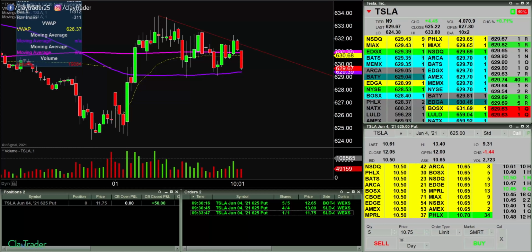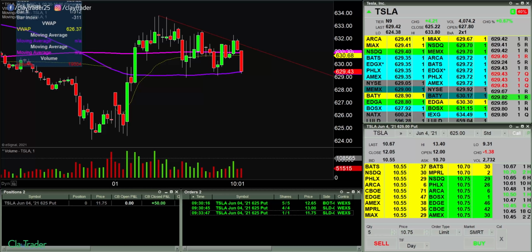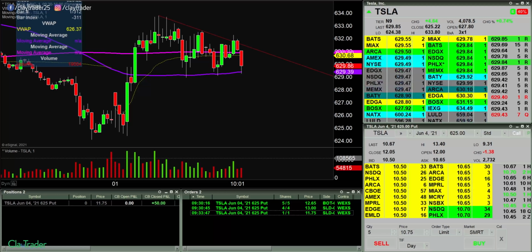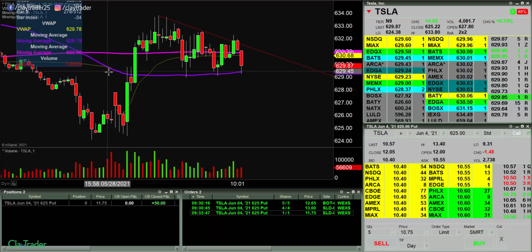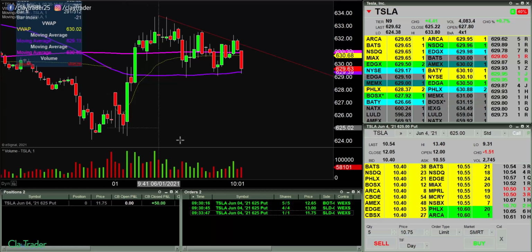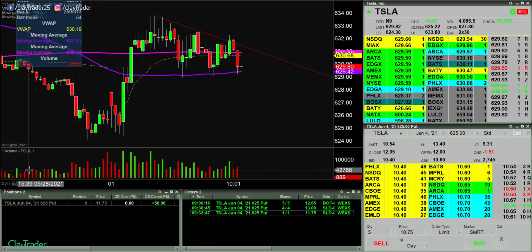Well, 629 is coming into play here, but I just can't take it on this candle. Really, not even the next candle. This just went too far too quickly, and I just don't feel comfortable with it. And then you can see once again bouncing off that purple line, which is the 50 period moving average. But like I said, I just can't take it right now. I feel as though it went too far too fast.